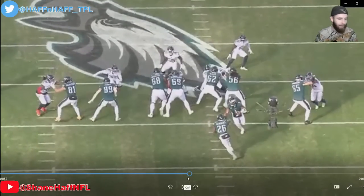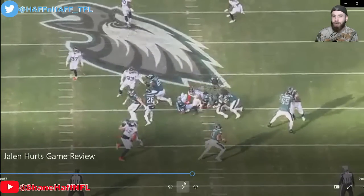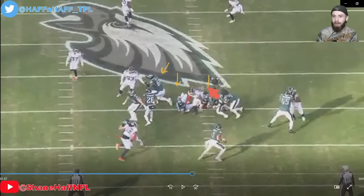The other thing that goes bad, and you'll see it here, Jordan Mailata, he's going to step on Landon Dickerson's foot, and he falls down, and then he falls into Dickerson, who rolls up the back of his leg, and Dickerson was injured on this play. And then almost immediately after, Jason Kelsey steps on Isaac Seumalo's foot and falls down, and then Seumalo falls down. So anytime you end up with a tight end blocking an edge rusher one-on-one, and you end up with 4 offensive linemen on the ground on the same play, that's probably just a play that's doomed to fail.